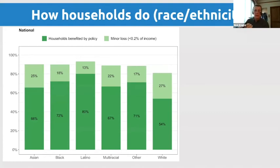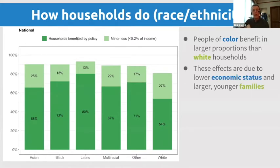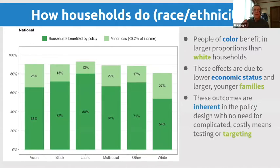Here's how the results break down according to race or ethnicity, using standard federal census categories: Asian, Black, Latino, multiracial, other, and white. As you can see, people of color benefit in larger proportions than white households, and these effects are due to the generally lower economic status and larger, younger families among non-white households. These outcomes are inherent in the policy design, with no need for complicated, costly means testing or targeting benefits in ways that could be highly contentious politically. It shows the simplicity of the policy and how it results in very progressive and very socially just outcomes.